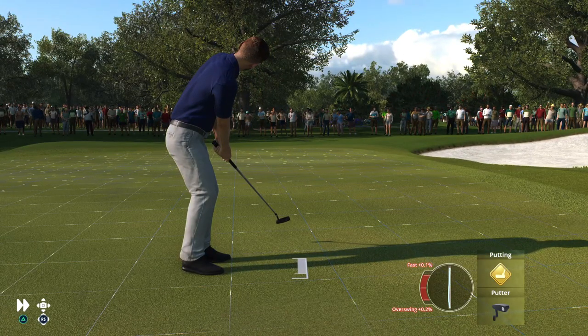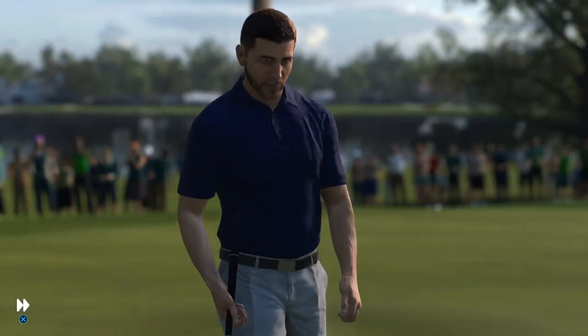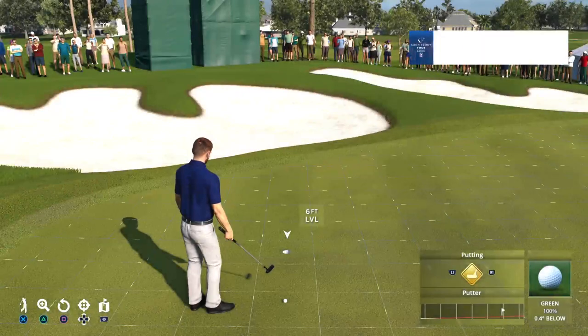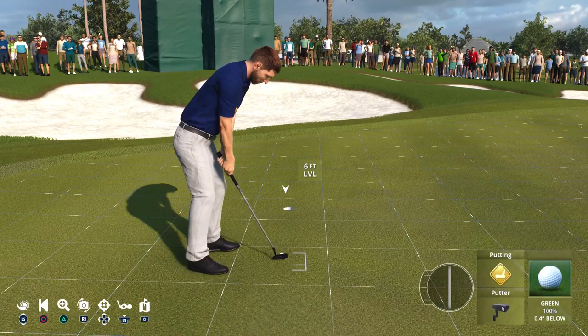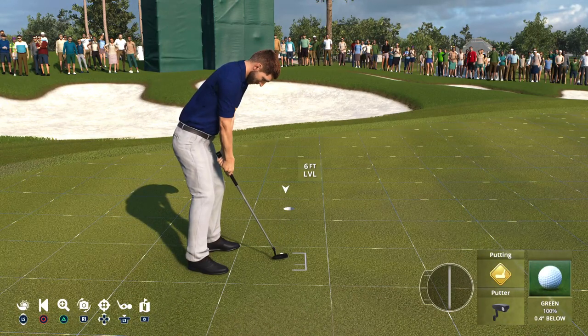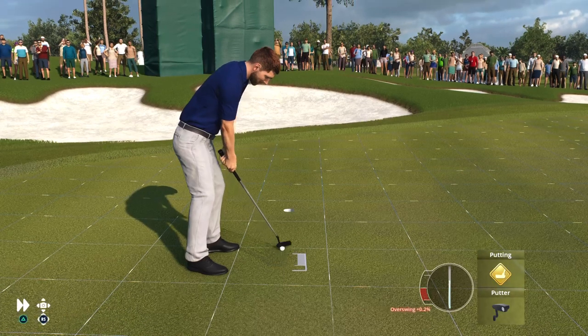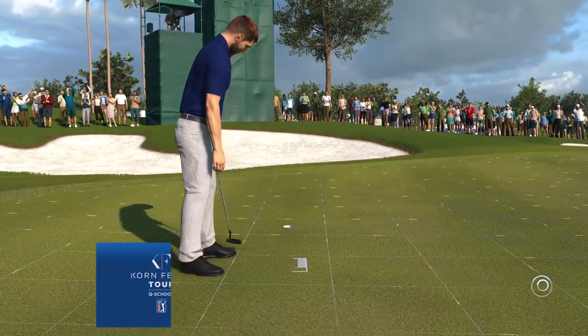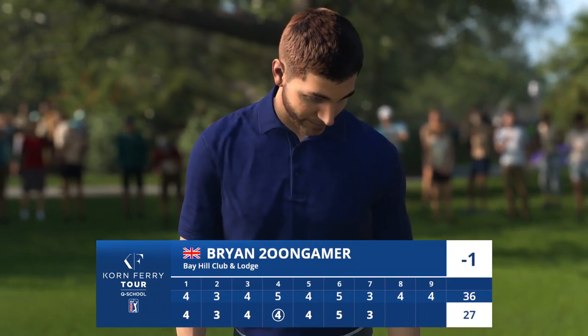That's turned way, way differently than I thought. Massively. Yep, well done. Decent start though. Par. And he'll stay right where he is.